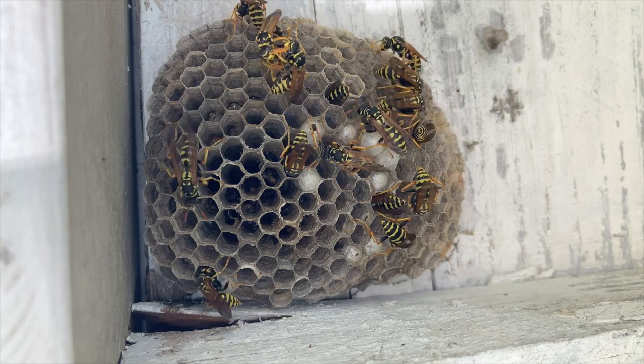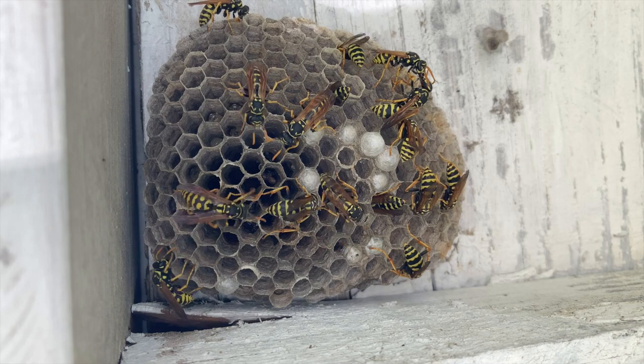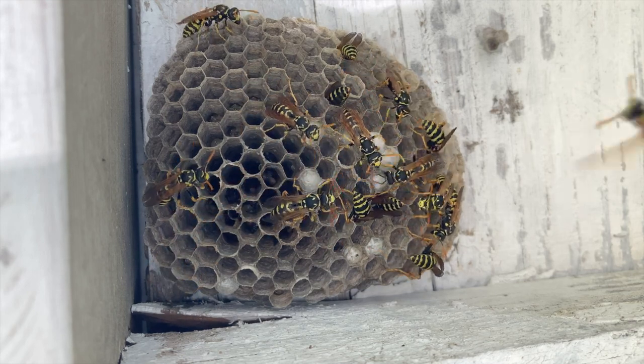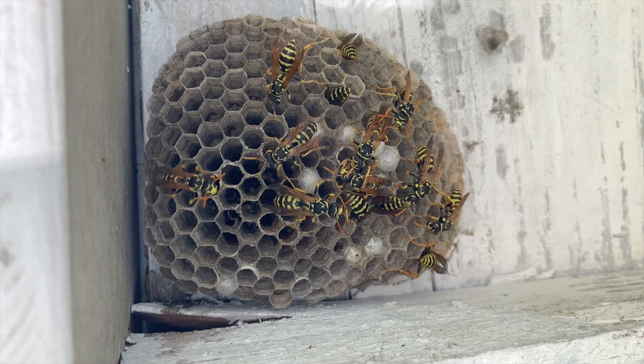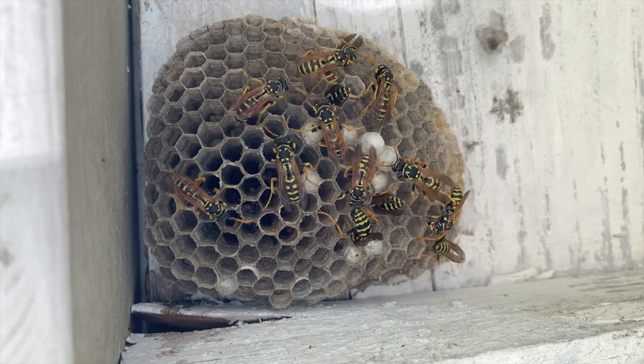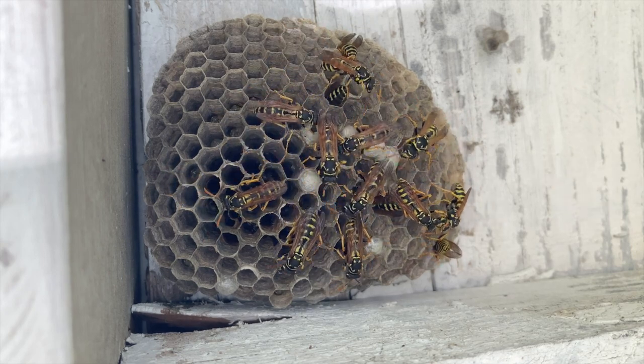So the males will mate with the females on this nest or many other nests around the area, and the females will then hibernate over the winter, and they will store their sperm cells inside their bodies until the following spring. And when the spring comes, those who survive hibernation will come out and create their own nests just like this, and they'll repeat that life cycle.